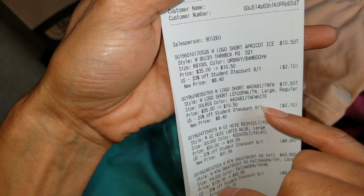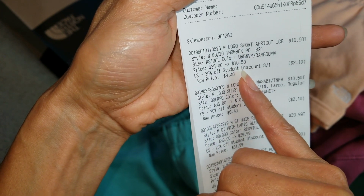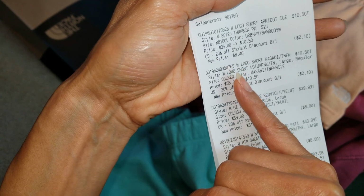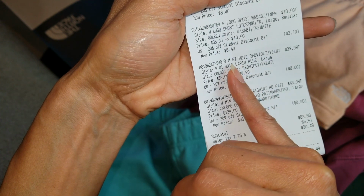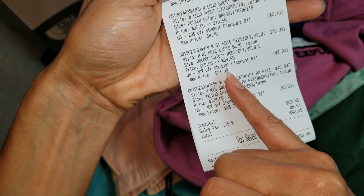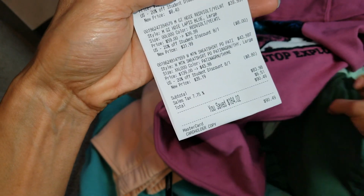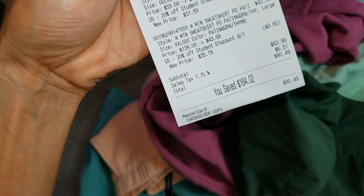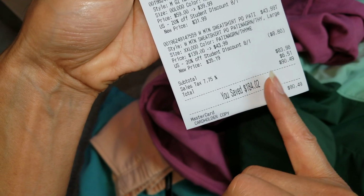So here's the price markdown and everything for the shorts. It becomes, wow, $8.40. And this one is $31.99. And then for this one, it becomes $35.19. Wow, that's an awesome deal. So the total damage is $90.48 with the tax. So you save $184.02.